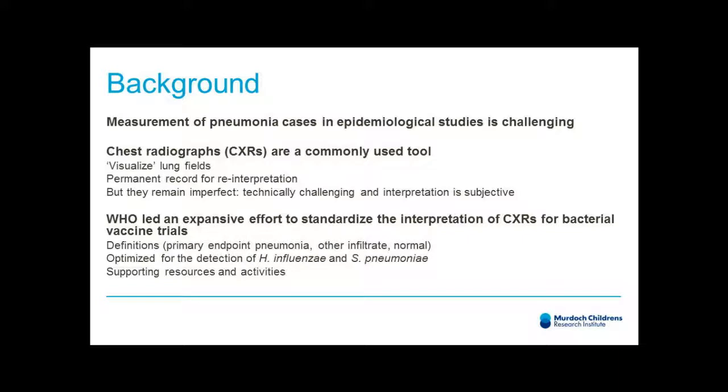So just as a bit of background, diagnosing pneumonia in general is a little bit complicated with any degree of accuracy. But measurement of pneumonia cases in epidemiological studies is also particularly challenging. Chest radiographs have been a very commonly used tool across studies for the past several decades, and they offer some intuitive benefits in that we think they are able to visualize lung fields and give us a sense of what we think is going on, as inaccurate as that might be.